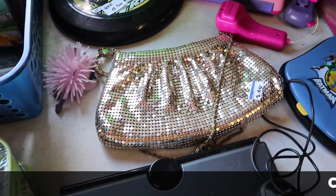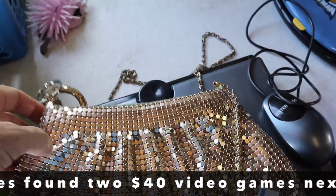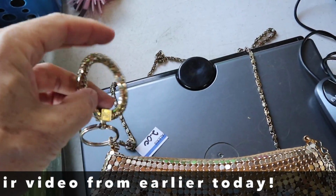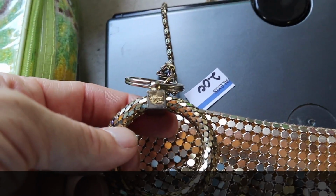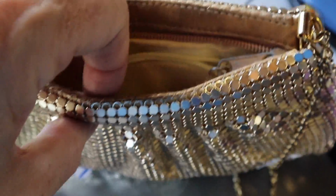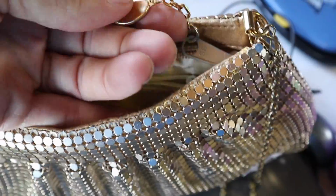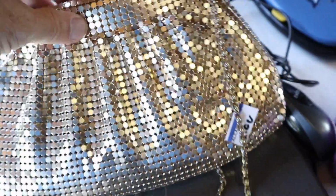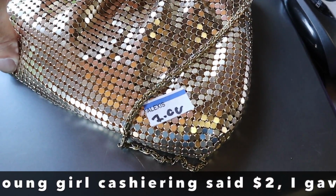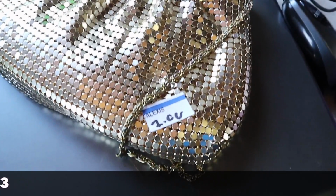Okay, so they're still in business, and so look for these wider mesh. You're not looking for China, you're looking for Whiting and Davis, and this keychain has their mark right on it. This is going to be 1980s or later, but it is the real deal. And because of that, for $2, I think that's 2 or 1 or 7, doesn't matter, I would pay any of those prices for this.